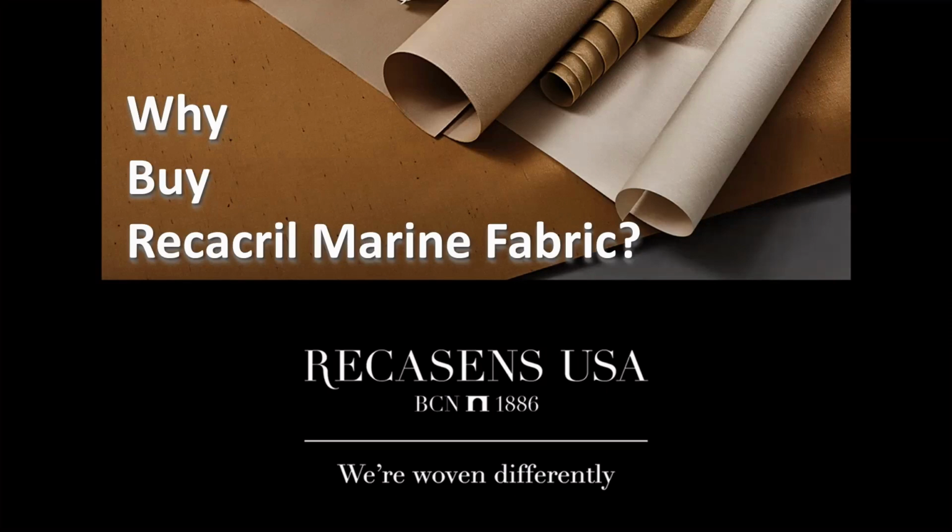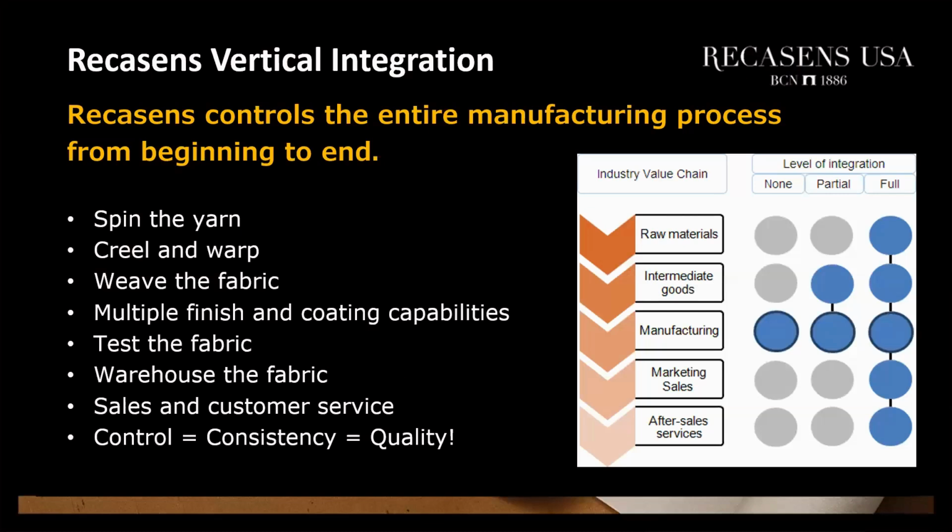Hello. Today I'd like to speak with marine fabricators and marine shop owners specifically about why they might want to consider using Recacril. Recacril is, in our company, Recasens, a vertically integrated company. That means we handle things from beginning to end.